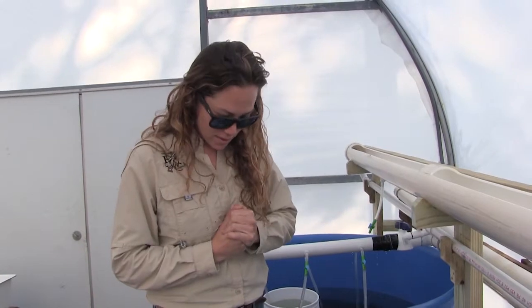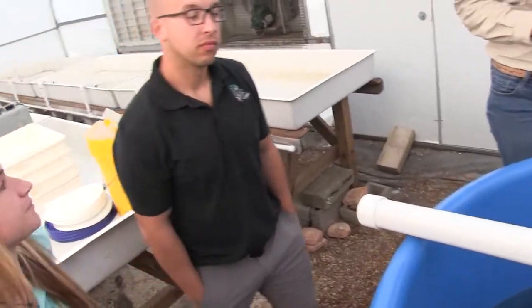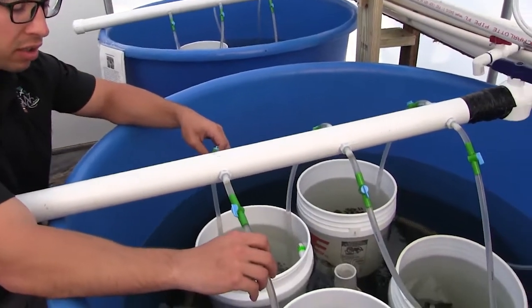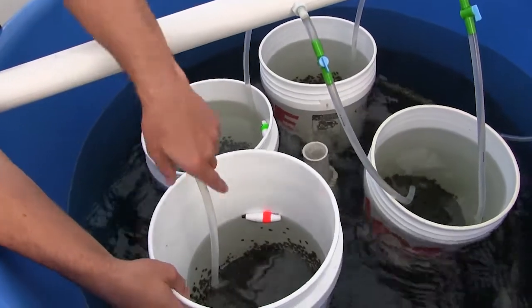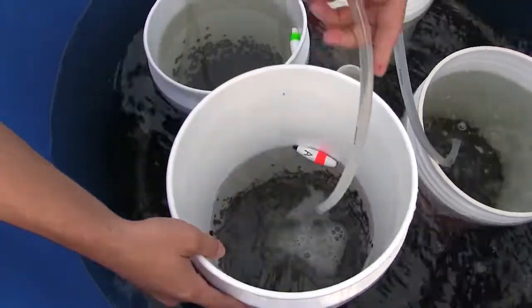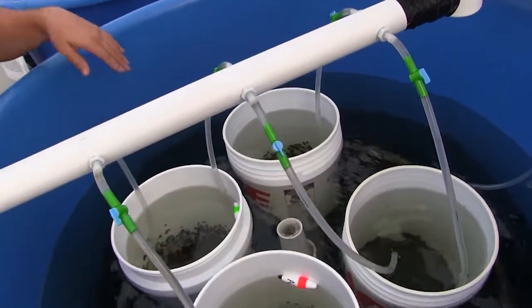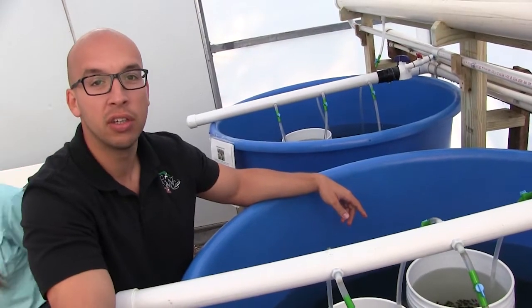Well, tell us about the little setup here, all the little tubes and everything. What's going on with that? Sure. This is our downweller system that we set up. Basically, we have water coming in through these hoses right here, and then we go through the buckets which hold the scallops. The bottom of the buckets have screens. So the water flows through, and then it comes through the system, and the exit pipe's right here. Once a week we come out, make sure that they're all healthy and good to go.